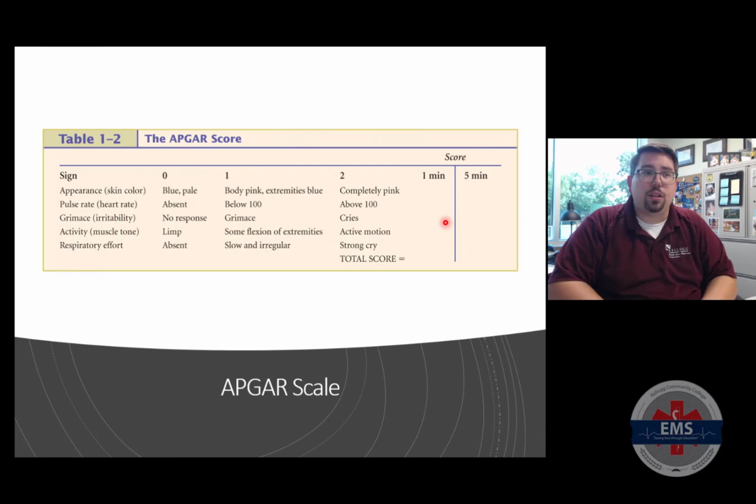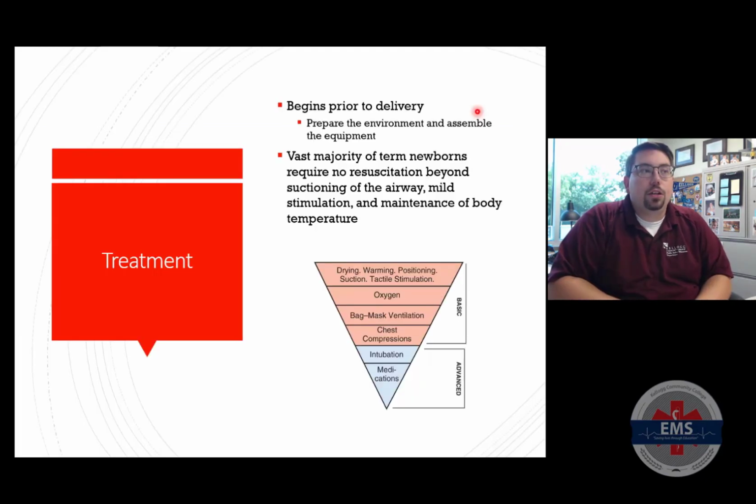Again, we've talked about the APGAR scale quite well. You know that there's a total of 10 points that are available, and the goal is that you would have a score of 7 or higher.